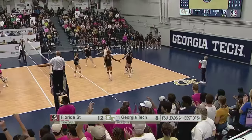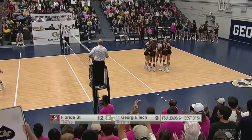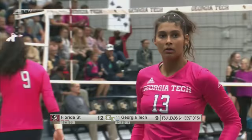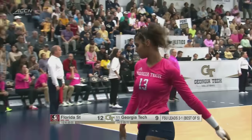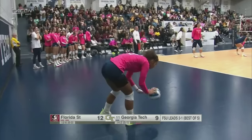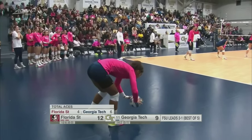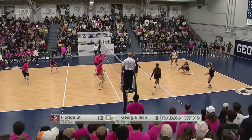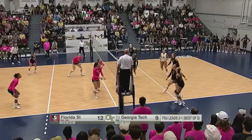And an ace, but it caught them in between there on that deep serve by Suarez. When Suarez is back to serve, that was a fantastic ace. You just look hopeful for Georgia Tech. A three-hitter situation. Mendez back in the front row. It's a bigger block to go against Rothman on the outside. Half dozen aces for the Jackets.